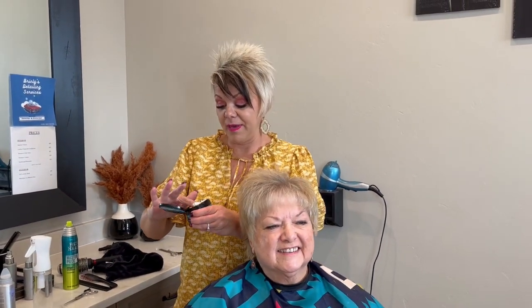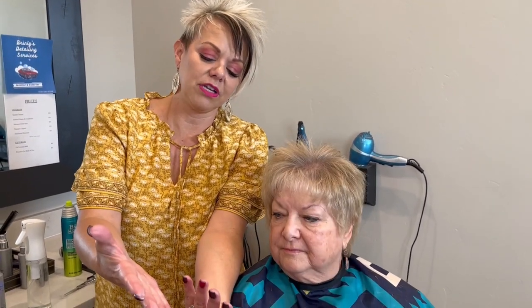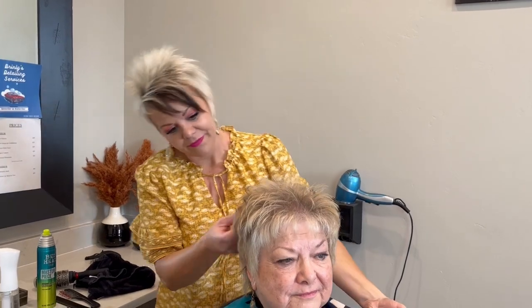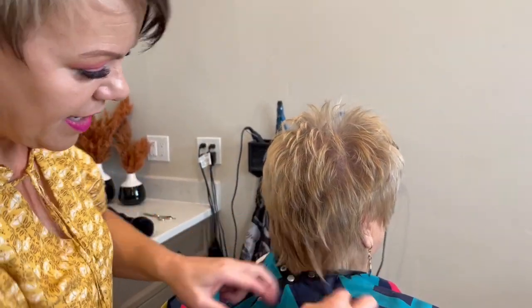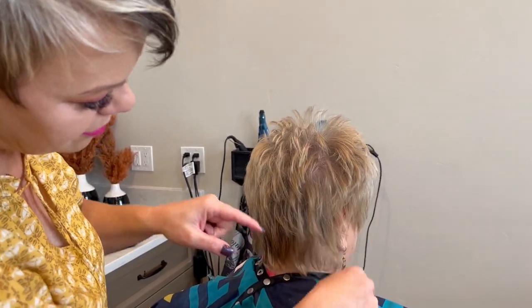Okay, all right, now what I'm gonna do is a little bit of styling paste. I don't want a ton, just a little bit. You're gonna rub it in to where it's about see-through, you can't see it. It's gone, but it's on your fingers really. And I'm just pulling out a little bit like this on the top, and that way it pieces these layers out. And then down through this bottom, I can put some of this down here, so it pieces this out cute, and those sides just a little bit.